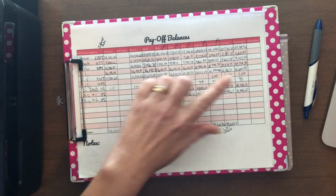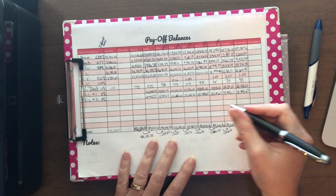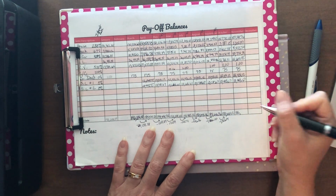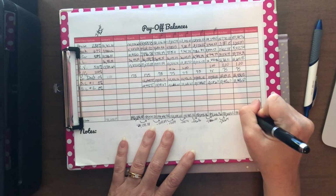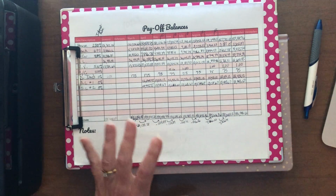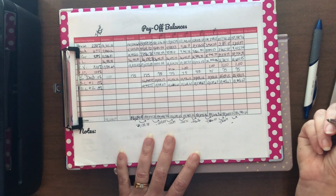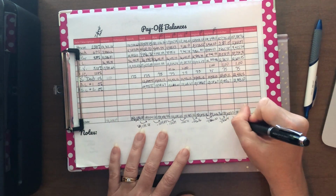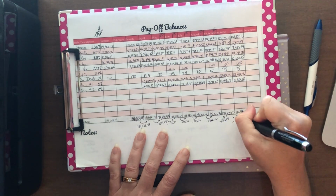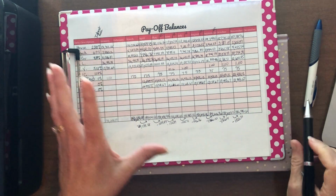$13,343.67. All right, so when I take all of this up here, all of my debt, add it together, we have a debt total of $186,981.61. Now for the exciting part. What did we decrease? I haven't looked at this number yet. We decreased by $1,320.31. So we are on our way.